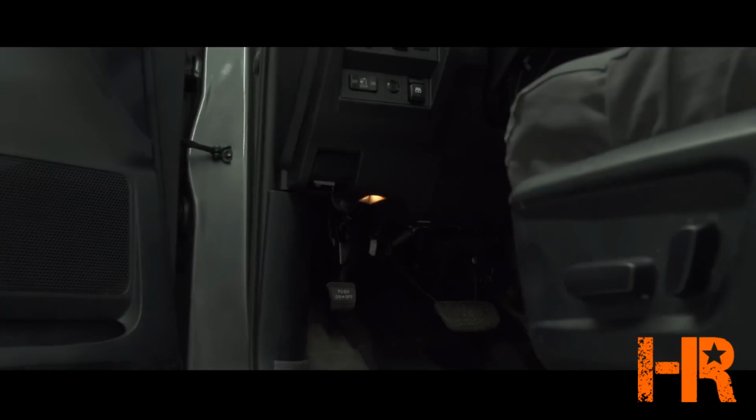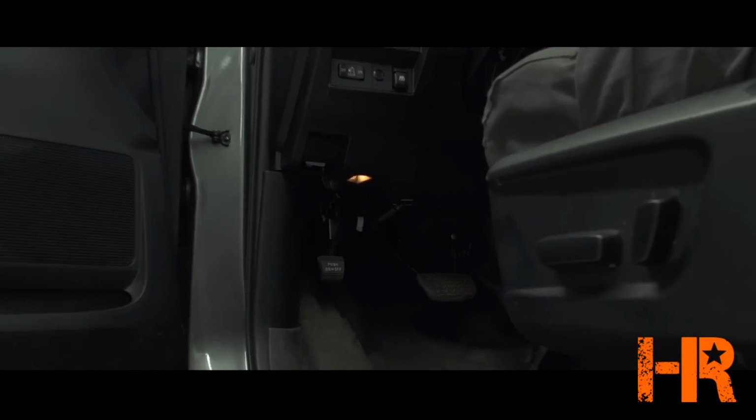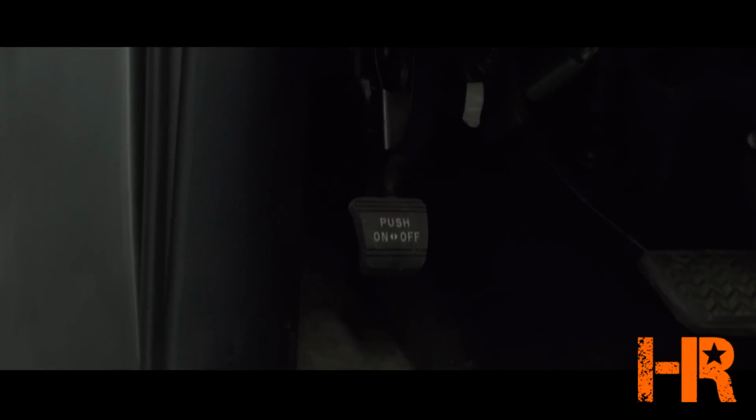The last bulb to replace in our 2015 Tundra Interior Light Kit is the single T5 light bulb on the driver's side under the dash. It's located right above the e-brake. Push the e-brake down, pull the old light bulb out, and put the new one in.